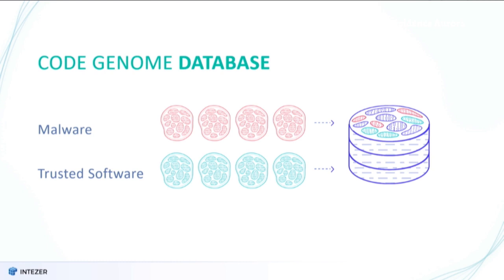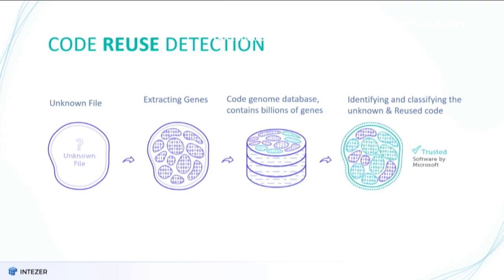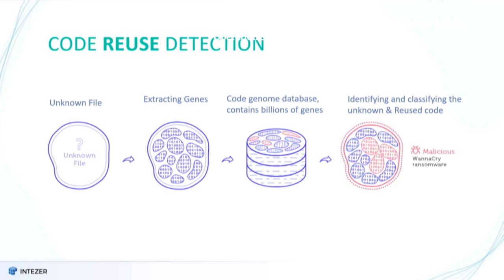Now, I'm not talking about a whitelist or blacklist database with information about file hashes, right? I'm sure you know what that is. I'm talking about a reputation or intelligence database about tiny pieces of binary code. And when we are given an unknown file for analysis, we can dissect it into these pieces of code and compare them to our big database of code. So in the end, and this is what we did with CCleaner, we can identify the origins of every piece of code in that file or in any given file.